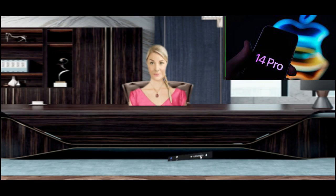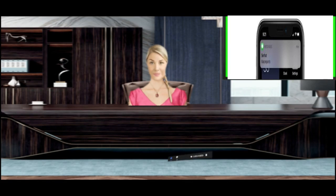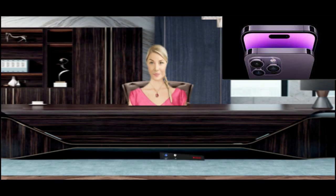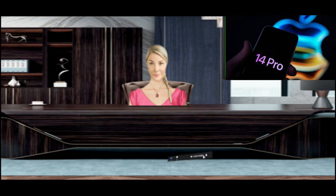16. Repair options for your iPhone. If you are still unable to fix your iPhone 14 Pro not receiving text notifications issue after all these steps, then it might be a hardware issue. In this case, it is best to contact Apple support for further assistance. iPhone 14 Pro not receiving text notifications issue fixed.